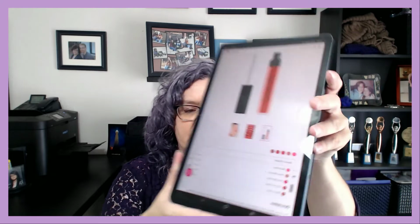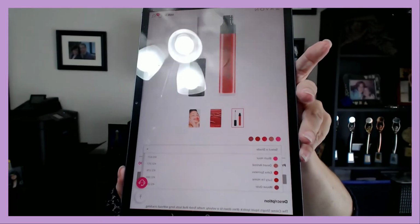Let me find it in here so I can show you the other shades. That's the other thing about this one. It has a little bit more variety in shades than I think the Mattitude does. So you've got a nice bright pink, you've got this neutral, a little bit darker, a darker mauve there. And then you've got a couple of options in red: a darker kind of berry red, and this great classic vivid red. So a little bit more variation in color and a little bit brighter colors. The Mattitude liquid lip has more darker subdued colors. This has a little bit more bright colors.